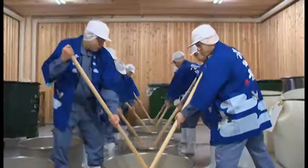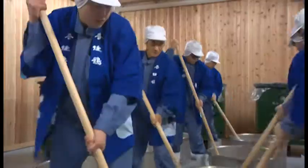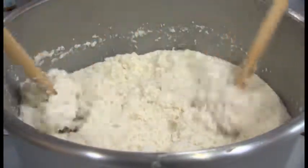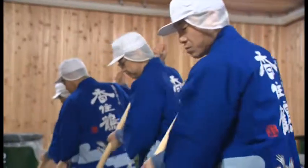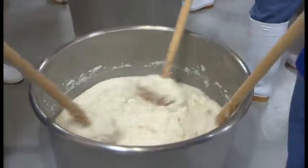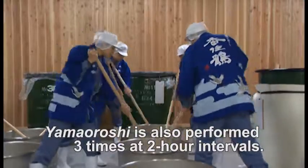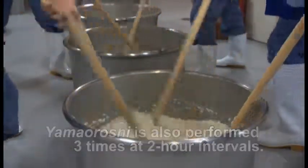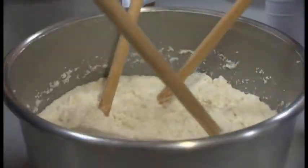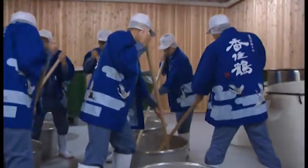About 18 hours after shikomi, the softened ikemeshi and Koji mixture is carefully crushed and mashed with wooden paddles in a process called yama-oroshi. Mashing the ikemeshi and Koji to promote saccharification is hard work and symbolic of the Kimoto method. Similar to temoto, yama-oroshi is performed 3 times at 2-hour intervals. This carefully coordinated work proceeds at a purposeful pace.